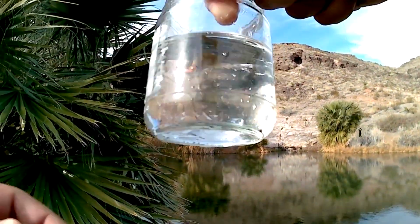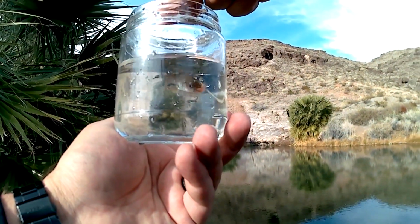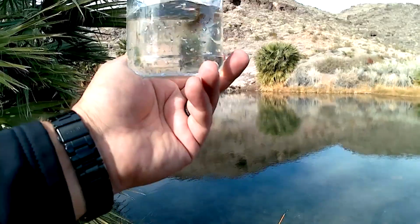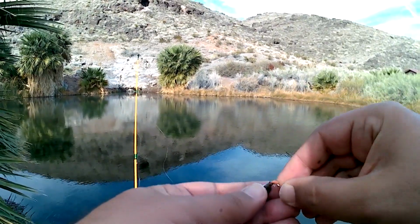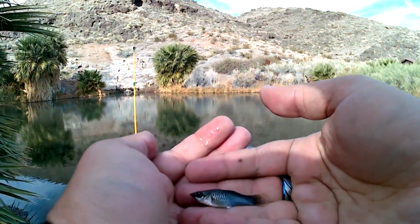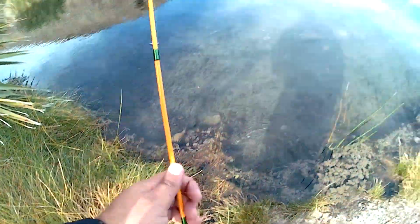All right guys, you can see it's hooked in the mouth. This has to be one of the little mollies. Quickly going to get pictures on this one and then let it go as well. All right guys, on having a closer look at this little guy, this might actually not be a molly, but might actually be some kind of mosquito fish. Going to get him back into the water. And off he goes.